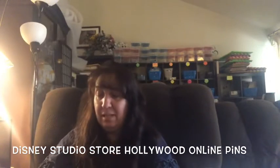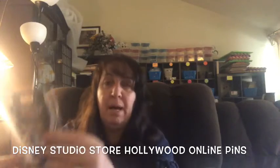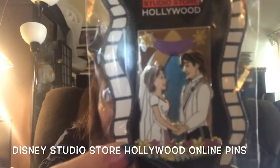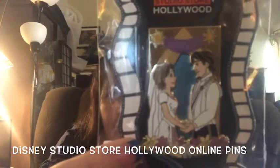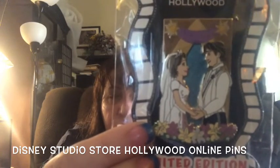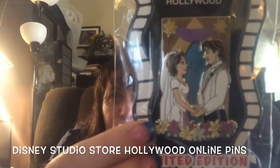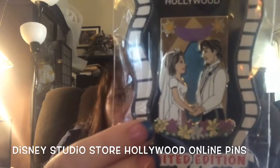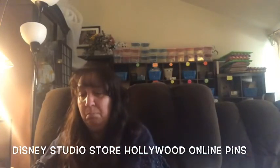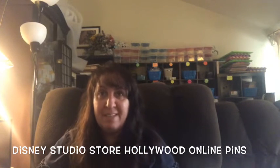These pins retailed for $25 each plus tax. Tax looks like it was about $2 each. So the retail on these was $27, 25 plus $2 tax, $27 retail plus shipping, which is another $1, which meant $28 and change is what they cost you, plus your time and headaches to try and get lucky and get through. And fortunately, three people that I know, Maribel, my sister, and myself all got through.